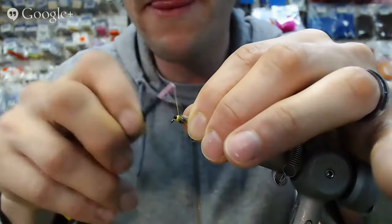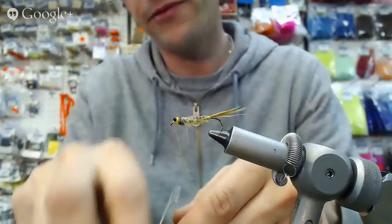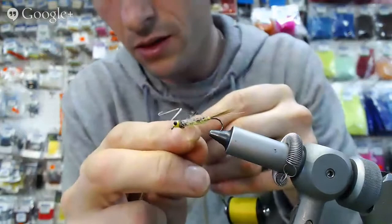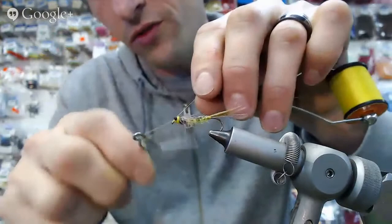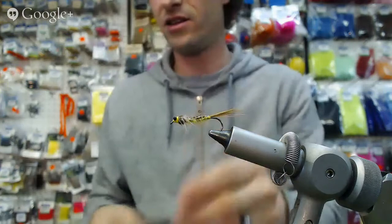Alright, I'm liking the way this looks, which means it's time to finish it off. So you're going to whip finish, add a little bit of head cement to those wraps. You could even UV the head if you'd like. That UV would probably look really hot on that. I didn't bring it with me this week, but that's all right. I'll let you guys UV yours at home, and that way you can say that it's your own. Hey, there's always room for improvement. You could call it the side A UV head.